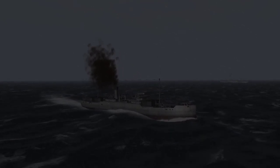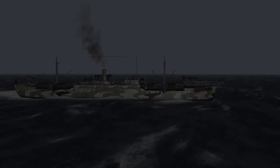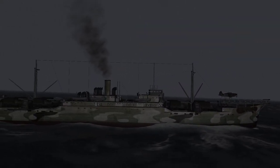Man, that's some really nice ship models. I'm running the merchant fleet mod. Mod list is in the video description. That's the CAM freighter we hit, I assume. Look at the camouflage, that's a nice one.